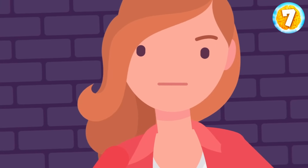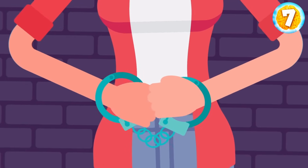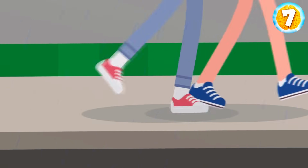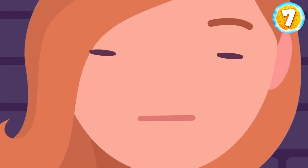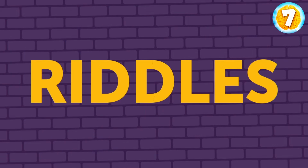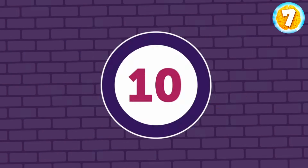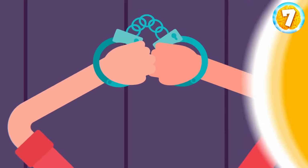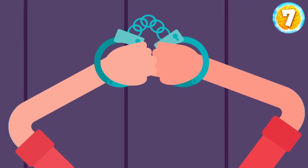You open your eyes and find yourself handcuffed in a small, dark room. Your sister is not with you, although you clearly remember walking outside together in the rain. Well, it seems you were kidnapped and now have to get out. You have to solve some riddles to escape, and each time you'll have 10 seconds to think. Are you ready? First, how about getting rid of these handcuffs?